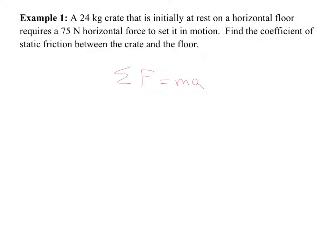Step two could be recognize what you're looking for, meaning the desired variable. Are you looking for mu? Are you looking for Fn? Are you looking for Ff? Are you looking for the applied force necessary? What are you looking for? So diagram with your givens on the diagram, and then what are you looking for? And then go right into F equals ma in both x and y direction. Again, third step, use F equals ma in both the x and y direction.